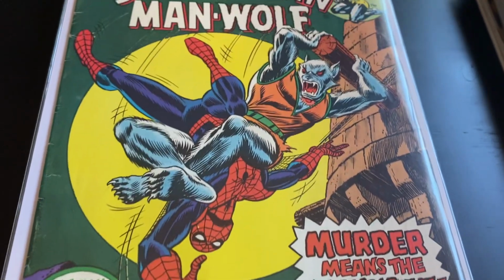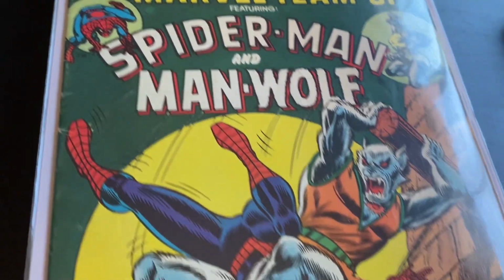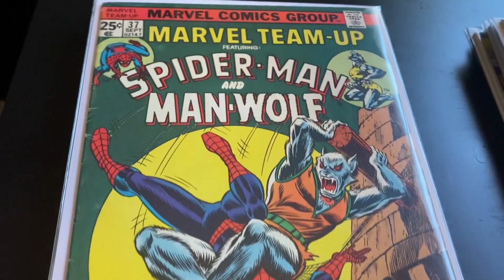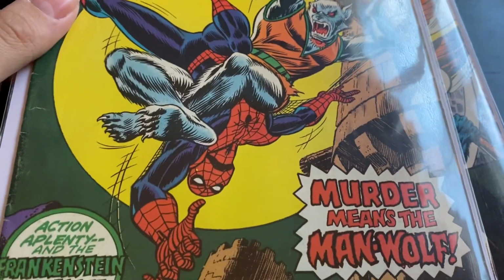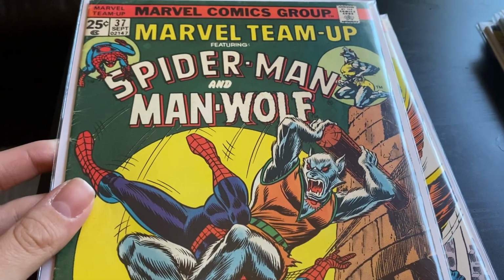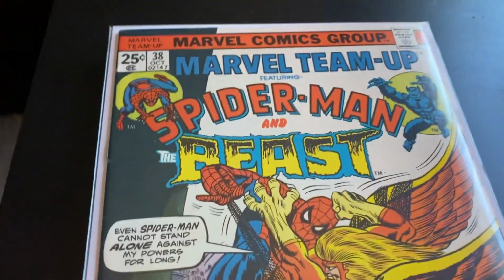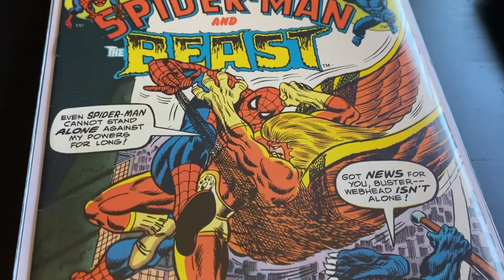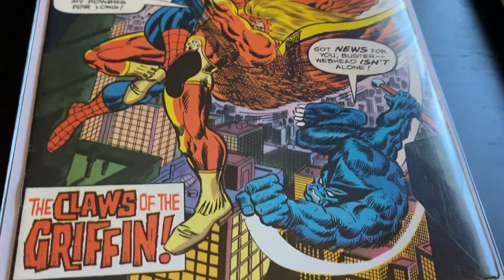And so this time we had Spider-Man fighting the Man-Wolf with a beautiful green cover and the moon in the background. Oh my goodness, just some great artwork here. I think, if I'm not mistaken, this is not Gil Kane, but I think this is Ross Andru's artwork. I could be wrong, and if y'all know, you can correct me in the comments section below. He had issue number 38, Spider-Man teaming up with the Beast, fighting the Griffin.